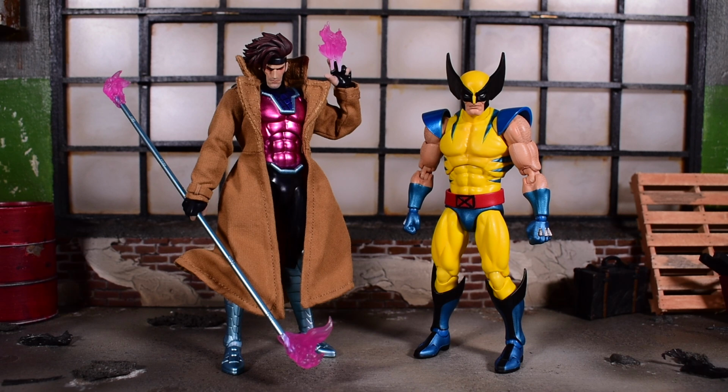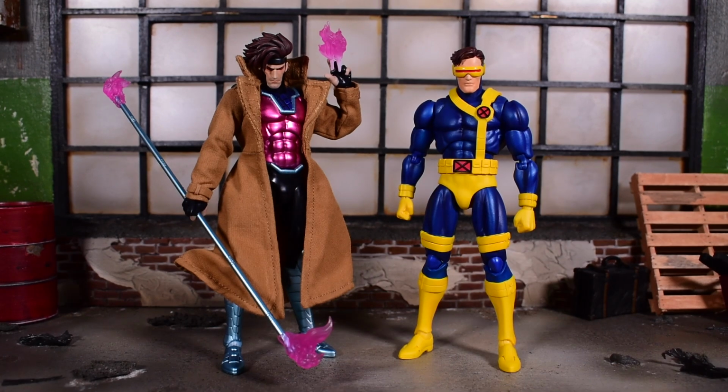And then here we have them next to the Mafex Wolverine. Tiger stripe, of course. And I do think they go well with each other. The sizes are pretty good. Wolverine should be shorter, so he is. And then of course we have Cyclops next, and honestly he stands about the same height, but with Gambit's hair it does give him some more height.